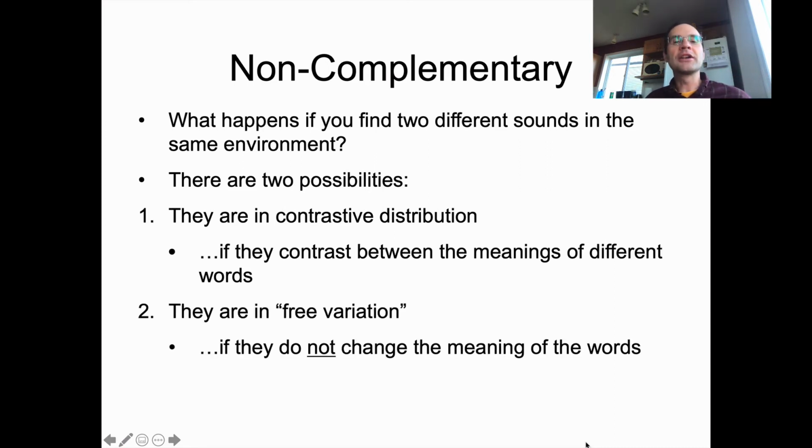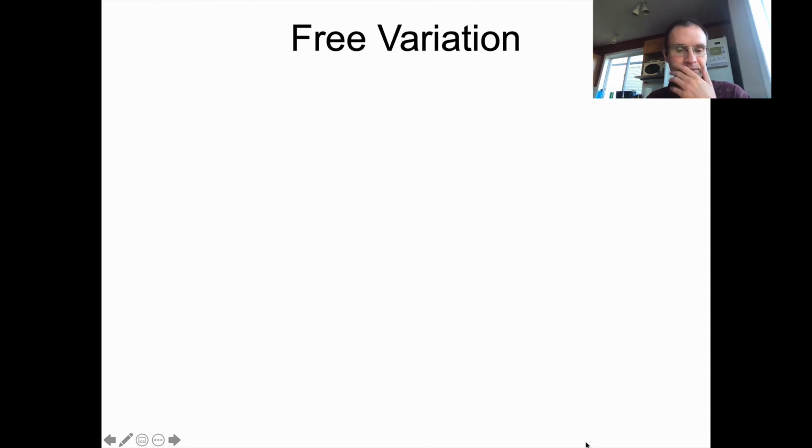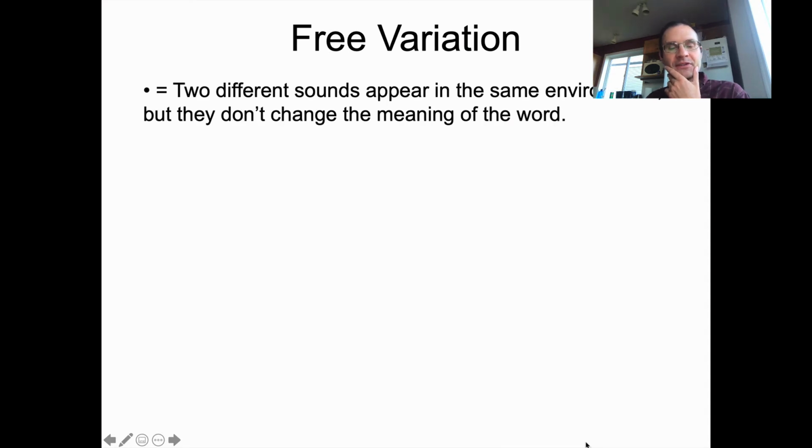There's also another possibility here, which makes this whole thing a little bit messy, but you should know about it anyways. It's possible that the two sounds can be in what's called free variation. In this case, they are not going to change the meaning of the words. It just means that there's no meaningful difference between those sounds, and there's not really anything that conditions that from the environment. The speaker has the option of using one or the other. So this is free variation: two different sounds appear in the same environment, but they don't change the meaning of the word.